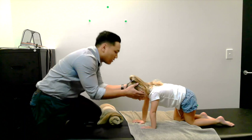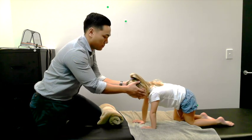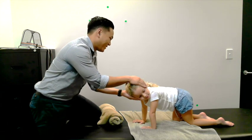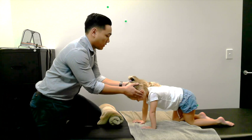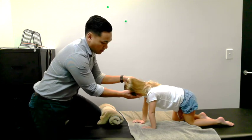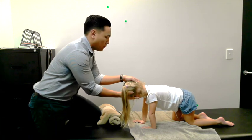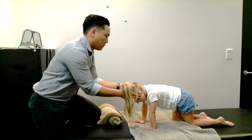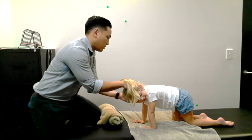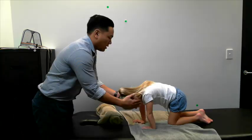In this video we're testing for what's called the ATNR. This reflex should be switched off by 4 to 6 months. Kids who haven't properly switched off this reflex often struggle to use both the left and right side of their body together, which means they struggle with hand-eye coordination, balance and athletic performance. You can see in the patient as we turn her head that the hips slightly move to one side, just indicating that this reflex hasn't switched off.